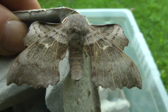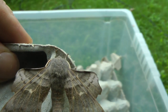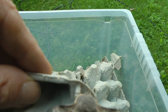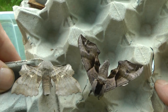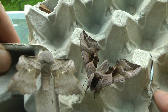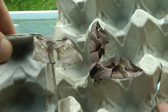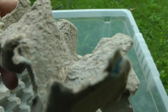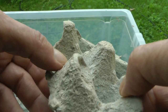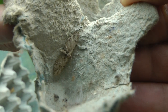Another hawk moth. It looks remarkably like the first one, but it's different. Put them side by side. You can see that they are different from one another. You know, these funny little moths, which are even more difficult to identify.